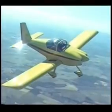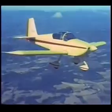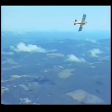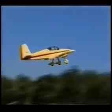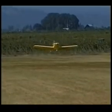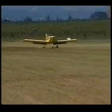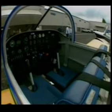In 1998, Van began experimenting with a new concept. Although he designed the RVs as sport airplanes, a large percentage of RV pilots used their airplanes more for weekend flying and the occasional trip, and had no particular need for blazing speed or aerobatic capability. The RV9 and RV9A were designed to fill exactly this niche. A non-aerobatic airplane with precise but docile handling, good speed on low power, and the ability to take off and land almost anywhere.